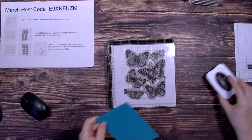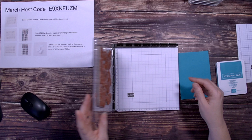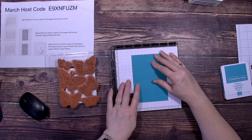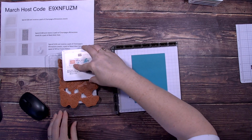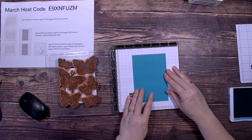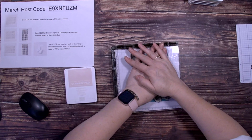All right, so let's start. I'm going to be using this a fair bit today. Because it's such a large stamp, I'm going to use this to do most of my stamping. So let me get a stamp on there. I'm going to be using some Bermuda Bay. Bermuda Bay is retiring, so if you like this colour, grab it while you can. I'm just going to ink this one up. I've made a bit of a rectangle just so I can see where I want to stamp, and then I've lined up the stamp on top and picked it up with the plate. I'm just doing tone on tone.